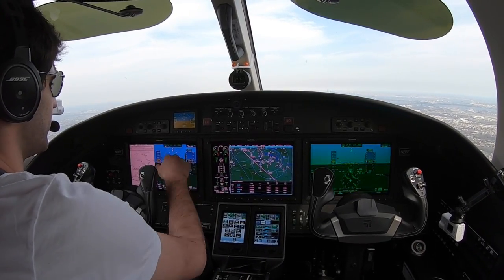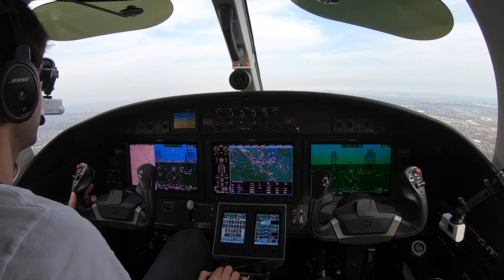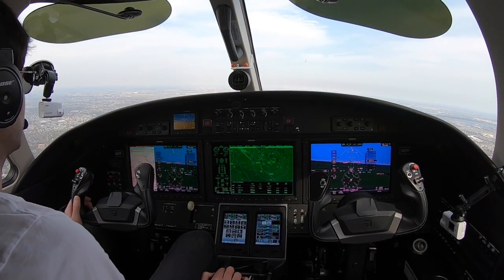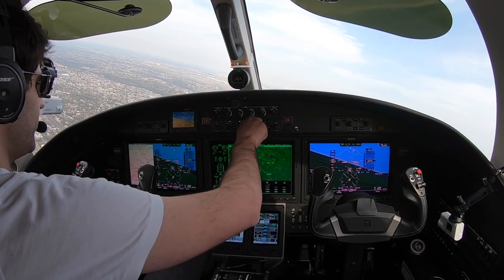709er, runway 1, cleared for takeoff. Runway 1, cleared for takeoff, 7111.